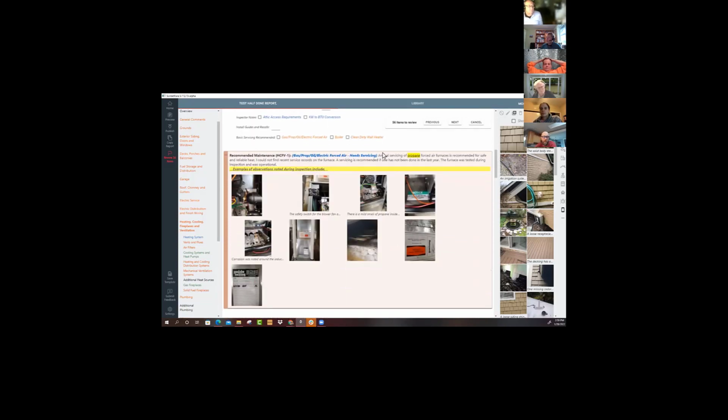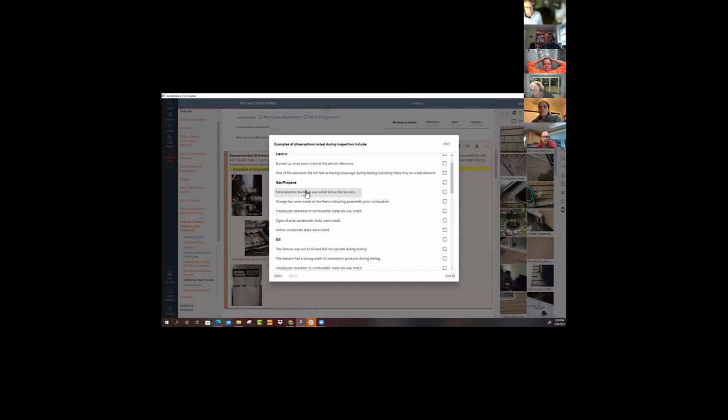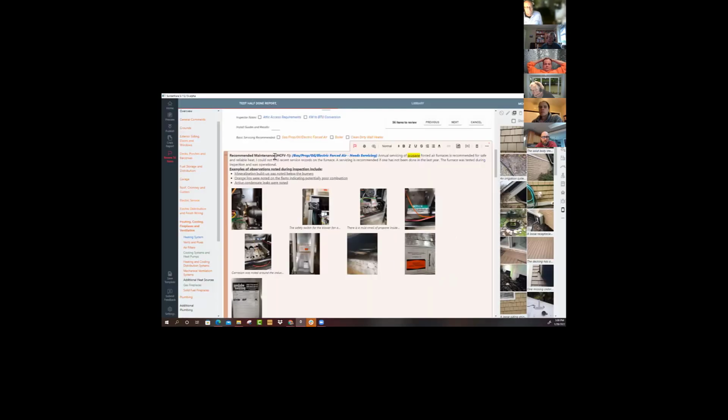So this is a little gunny sack of just a general servicing, and then you can click on it and add a bunch of different things. So, you know, mineralization buildup noted below the burners, orange tips in the flame, active condensate leaks. So these are a great tool to learn how to build. This is the kind of stuff that starts saving you a ton of time.